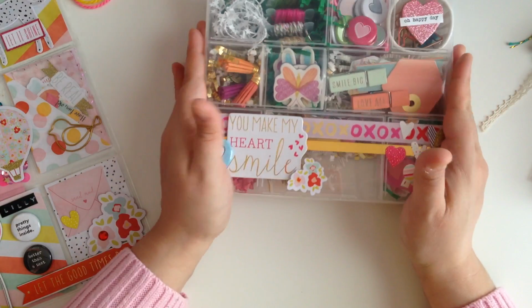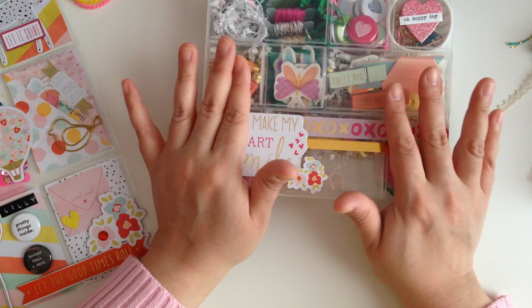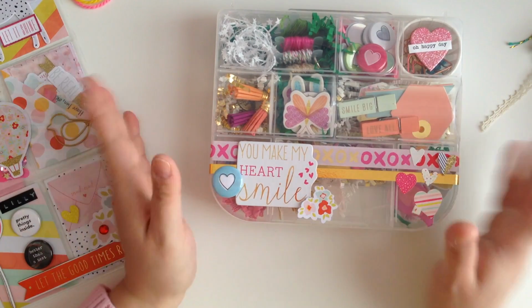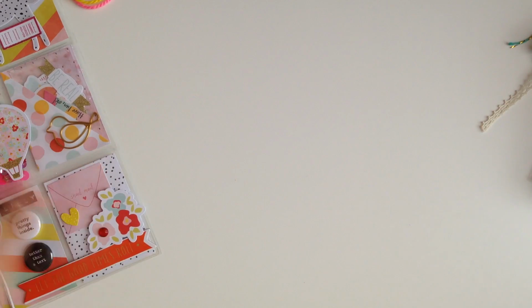I love it. Do you guys take apart your embellishment boxes when you get them? Because I've gotten like 3 or 4, and I don't take them apart. They literally are still filled with all the goodies, and I have them displayed in my Roscog cart. But tell me what you guys do if you get embellishment boxes.